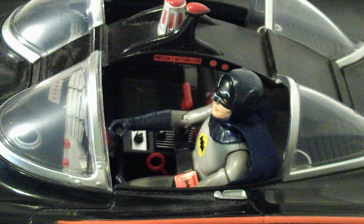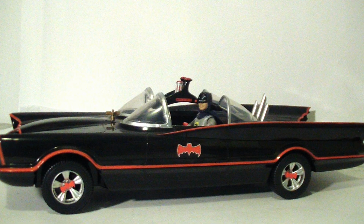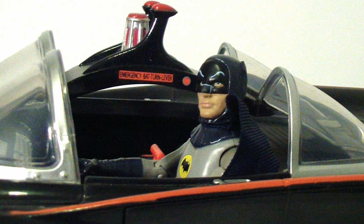Anyways, I'm not going to harp or bang too much on this. I beat this Batmobile up. It's still really a great car. They did a really great job in the sense that they did manage to get it out there when we thought we would never see a Batmobile like this. And that's all I can really say about it, other than the fact that it could have been a lot better. Anyways, that's the first look at one of the vehicles I have in my collection.